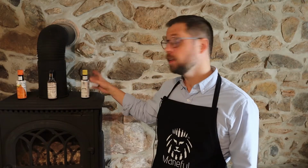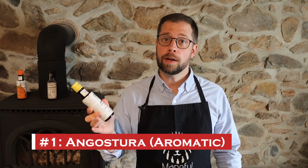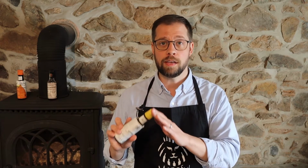So I'm going to start with the most popular, Angostura bitters. These are also known as aromatic bitters. You're going to find these in a lot of different cocktail recipes. We feature these in 12 of our 52 cocktail recipes. And if you go to a cocktail bar or you're reading a recipe and it doesn't call for a specific type of bitters, this is what they're talking about. They're talking about aromatic bitters, and the most popular brand is Angostura.